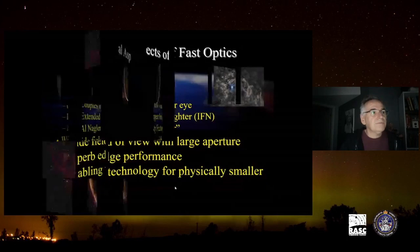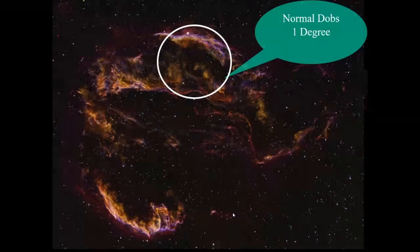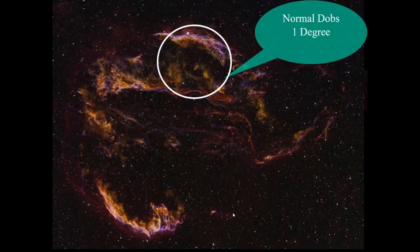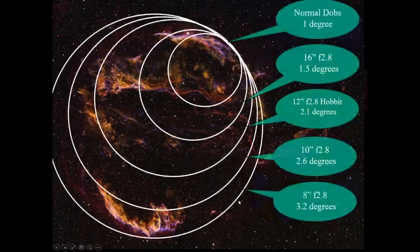It's really quite cool. This is just a photograph of the Veil Nebula, and I just wanted to illustrate what you can see. So this is about a 1 degree field of view, which you'll see with a normal 12.5-inch or 16-inch scope. And this right here is what I see with a Hobbit scope, 2.1 degrees. I can actually see the western side of the Veil and Pickering's Triangle at the same time. If I go to the eastern side, I can't quite get Pickering's Triangle in there, but I can certainly see all this nebulosity right here as well, which is really spectacular.